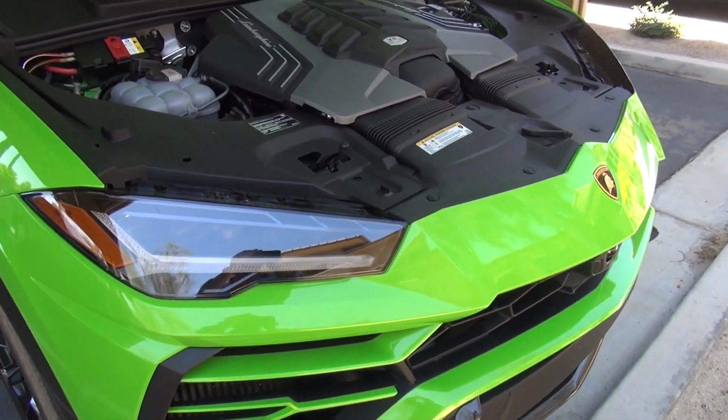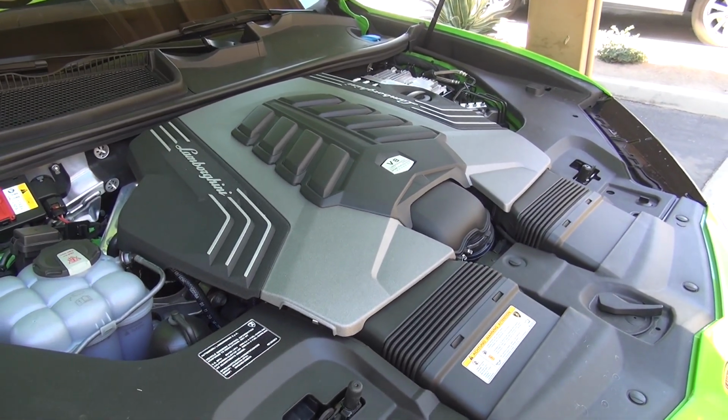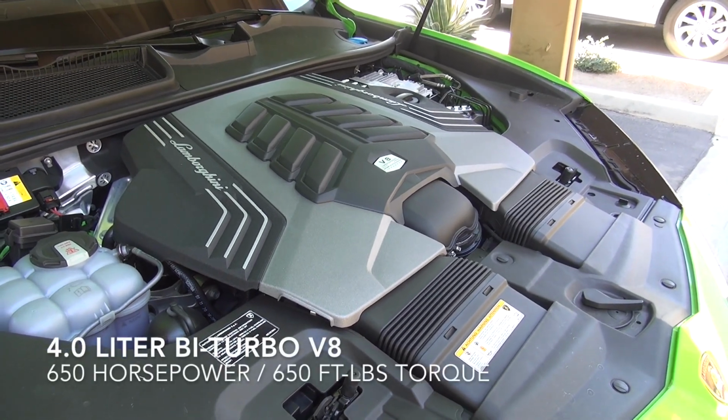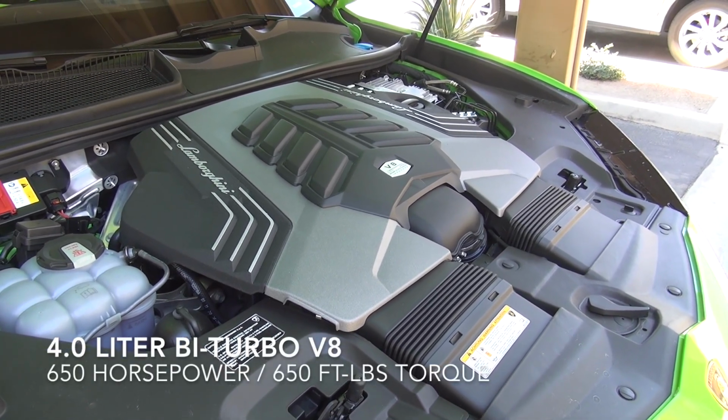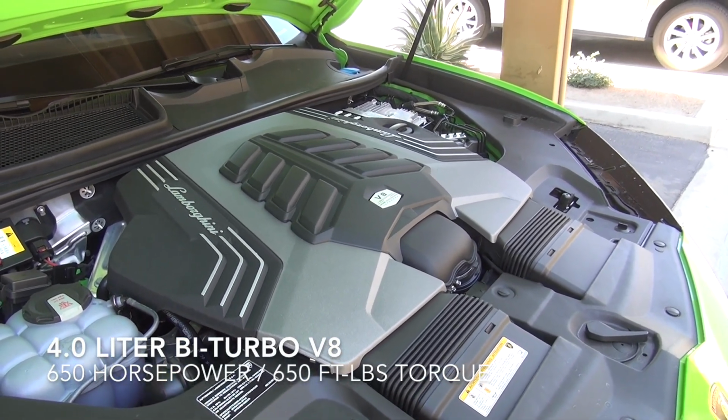And then here's where all that power comes from. Twin turbo Lamborghini all aluminum V8 engine with 650 horsepower. The first turbo from Lamborghini, I believe.